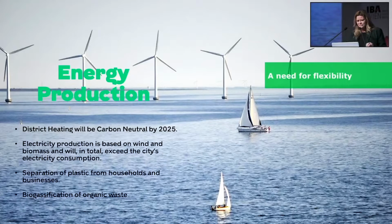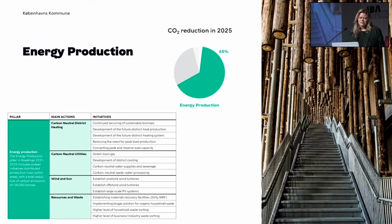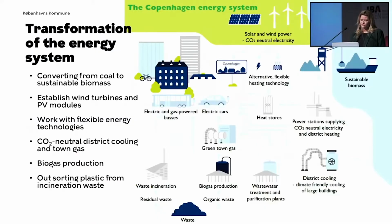In terms of energy production, we are investing in solar power, we're investing in windmill power outside the city. But we are also investing in the heat systems of the city. I'll show you a few examples where architecture is helping us. And this is something where we can actually gain a lot of CO2 in the coming years. So this is a very big effort for us.